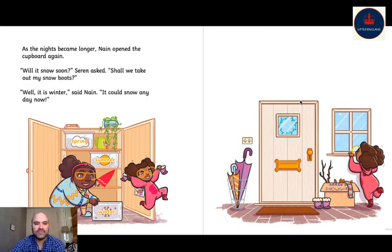As the nights became longer, Nain opened the cupboard again. Will it snow soon? Siren asked. Shall we take out my snow boots? Well, it is winter.